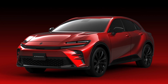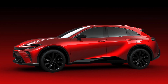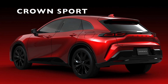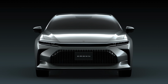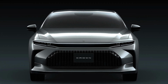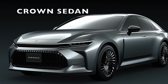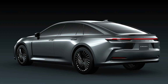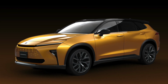because Toyota kept this right up until the press conference started: a new type of Crown in the form of a sport utility vehicle. They're calling this the Crown Sport, as well as the sedan version of the Crown, most likely for the domestic Japanese market, simply called the Crown Sedan. Both of these were not shown to us previously in our embargoed package, so I was very surprised to see these models, especially this one, which is a station wagon crossover.